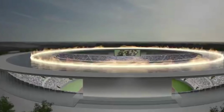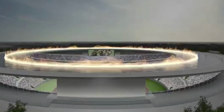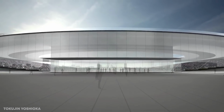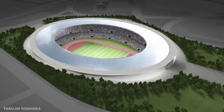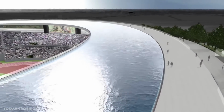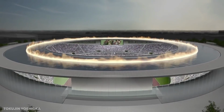Known as the floating fountain, it would have been a massive ring of water that circles around the stadium, and it could have had two primary purposes. The first would be to act as an aesthetically pleasing border, as it could have had a ring of fire that would flare up during events. The second primary purpose would be as a skating rink, which would have been its use during the winter and after the games were over. However, while we would argue that Japanese designer Tokujin Yoshioka's floating fountain concept was super cool, it was unfortunately not selected by Olympic organizers.